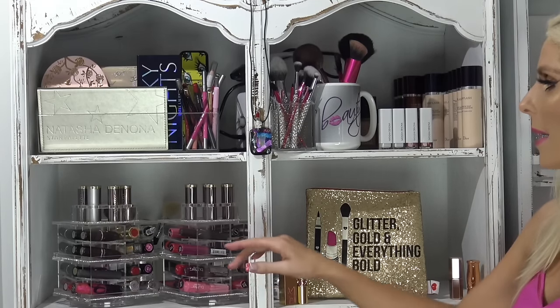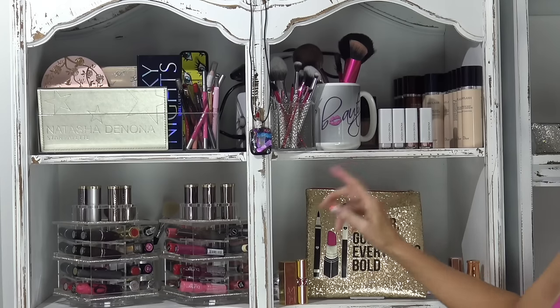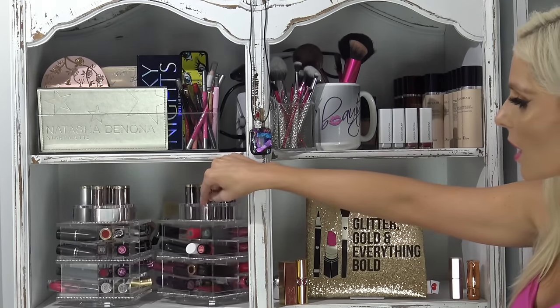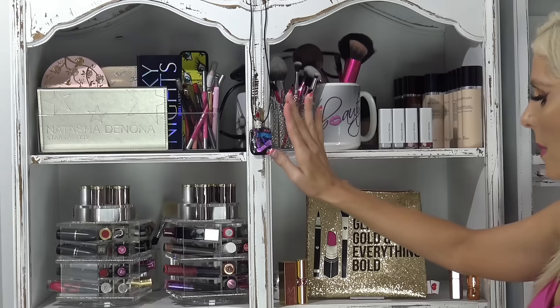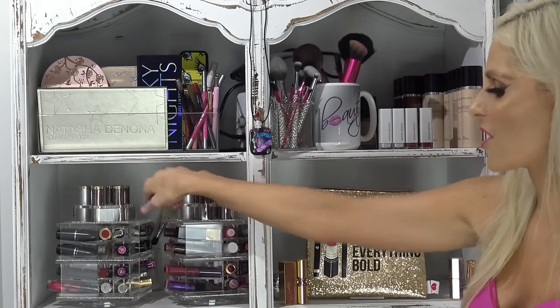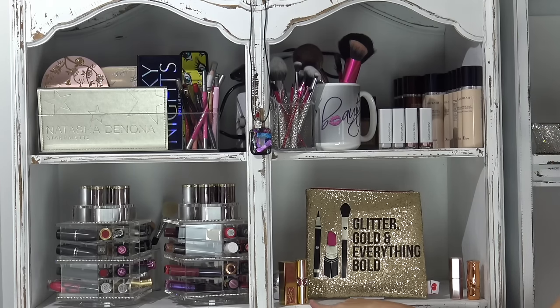So it's awesome. And of course, my favorite lipsticks, aside from Natasha Denona, are the Urban Decay Vice. I also love a couple others, like the NARS is amazing. So there's a few in there. Then I just have more spare brushes back there because I have a problem. I have my YSL on display because it's so good.